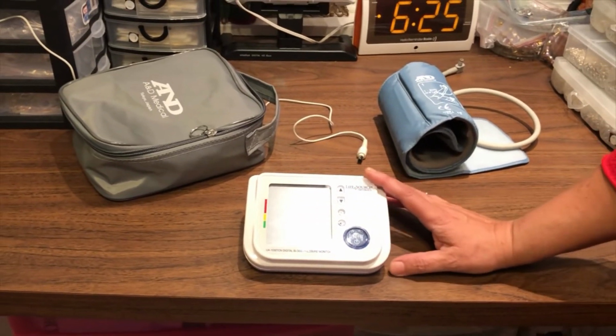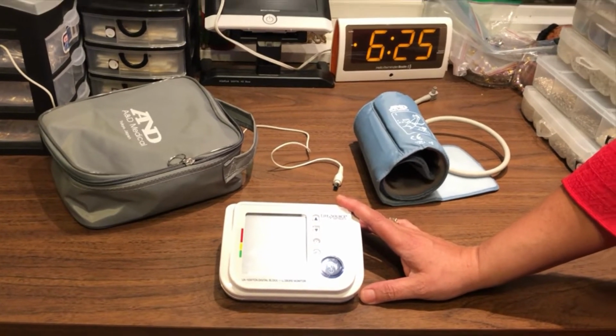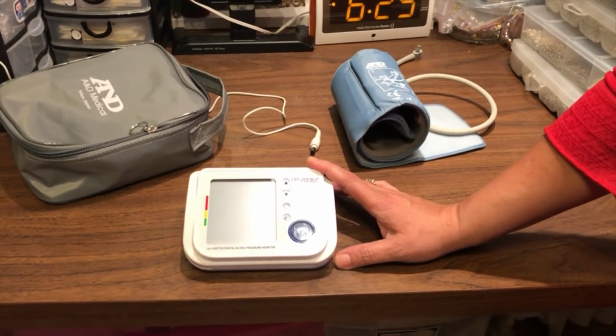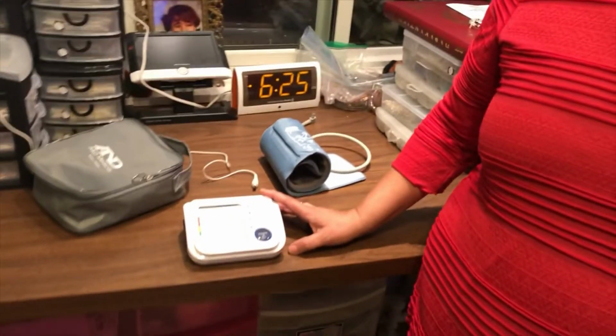Now, I have to tell you guys before I describe anything that this particular model does not connect to an app. There are models that connect via Bluetooth to an app on your Android device or your iPhone. Now, I tested the app out. It's not 100% accessible. I did sign up for an account. It was a little difficult. It's hard. There are unlabeled buttons.